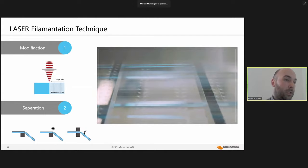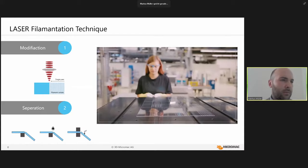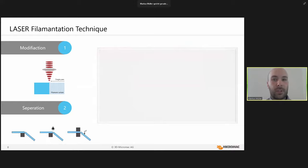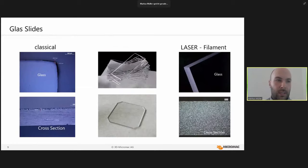What is the separation process in step 2? You can see it here. It goes quite easy, and you can separate it mechanically by hand, or we have some solution for automatic separation of this. And then you have a main advantage over other ones. I want to show you in the next slide what is the difference between the classical and the filamentation process.